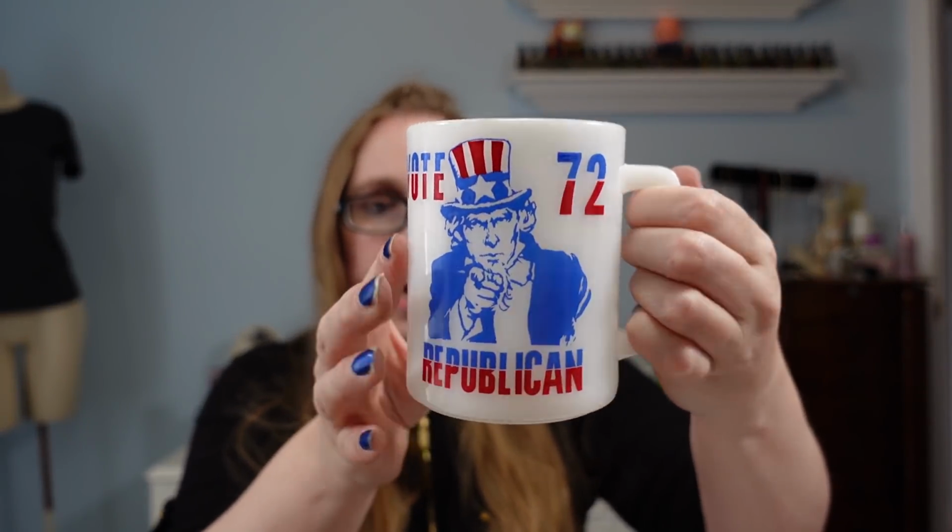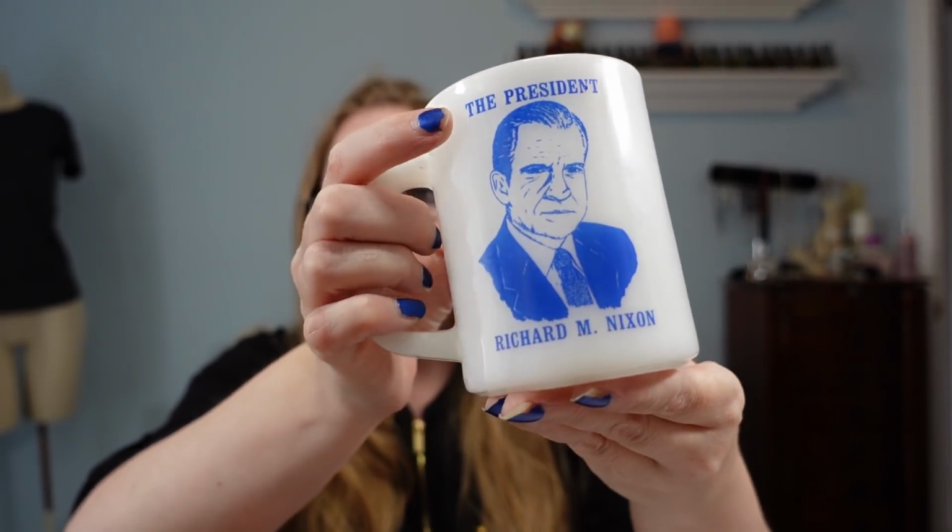And then the other mug that I got was this one here. This is by Federal Glass. It's just a white milk glass. And on the one side, it has Uncle Sam. It says vote 72 Republican. And then on the back, it has Richard Nixon. So this, again, I paid 25 cents for, and I have this listed as a buy it now for $39.99. There's only one other listed, and they have theirs listed at $49.99. So mine is cheaper, so we'll see if it sells.